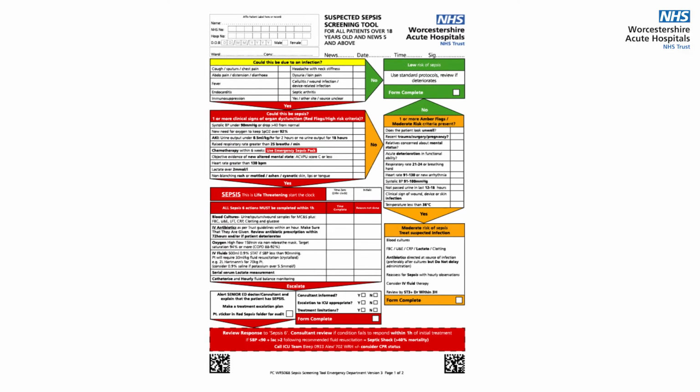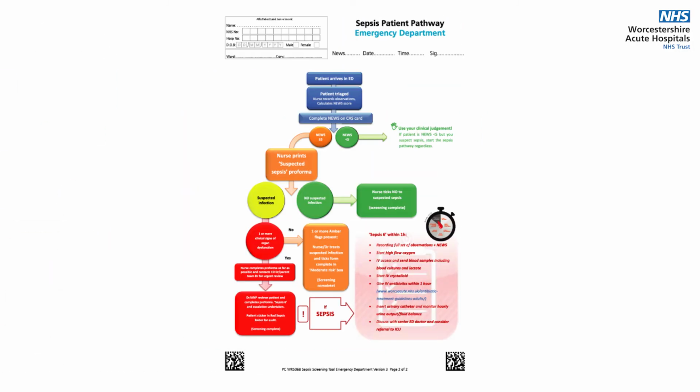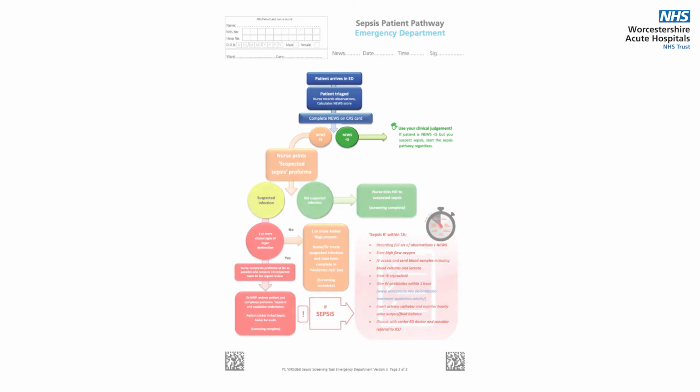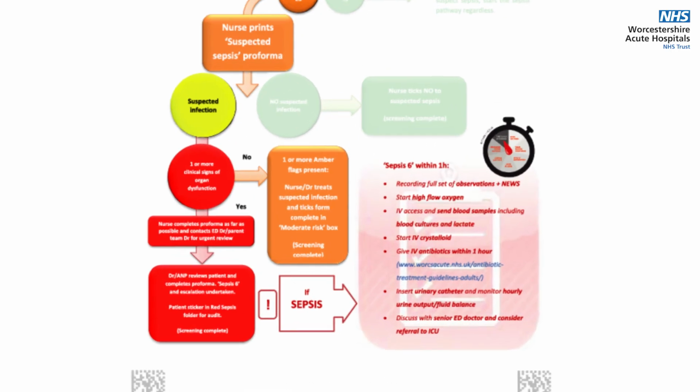Please complete the suspected sepsis screening tool for all patients with the NEWS greater than or equal to 5. Information on the sepsis patient pathway is on the reverse of the screening tool. If the NEWS is greater than or equal to 5 and infection is suspected, look for signs of organ dysfunction as per the screening tool. Escalate to a senior doctor and complete the Sepsis 6 actions within 1 hour of sepsis diagnosis.